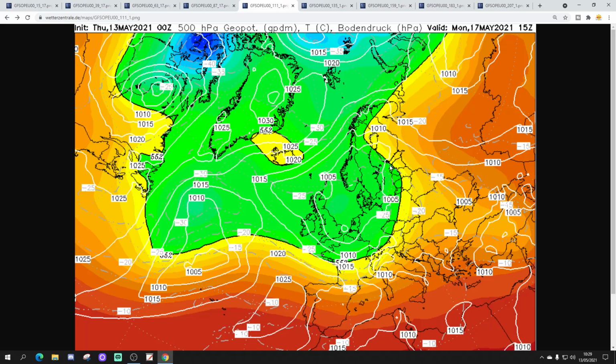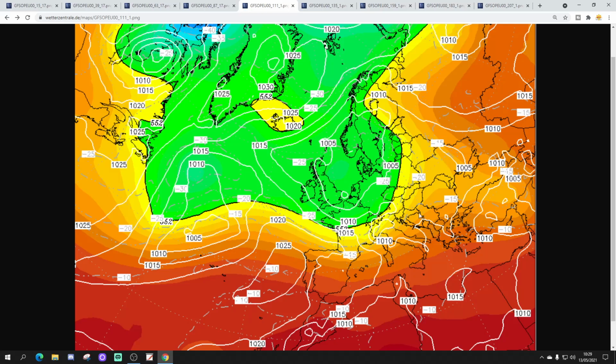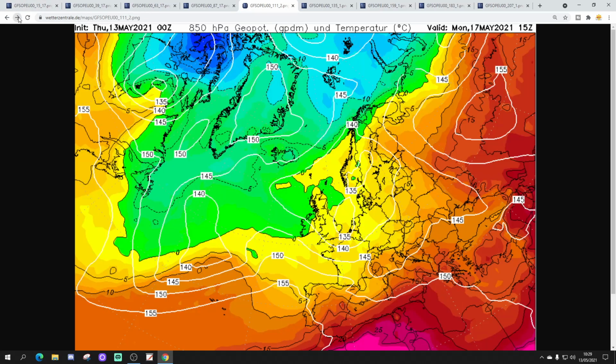Into Monday, a trough of low pressure is across the north and west of Europe again, keeping the unsettled conditions going. This trough is extending down towards parts of France and towards the Alpine areas as well, so there could be some big showers and storms over the Alps. A ridge towards the east of Europe will keep eastern parts of Europe mainly dry and hot. The Med is looking pretty hot as well, I think, on Monday.